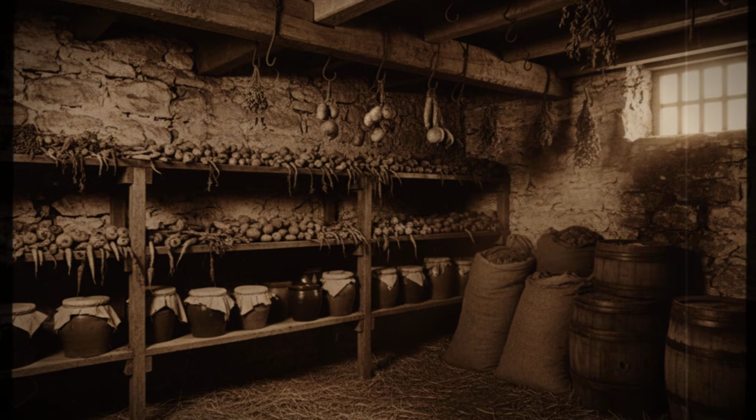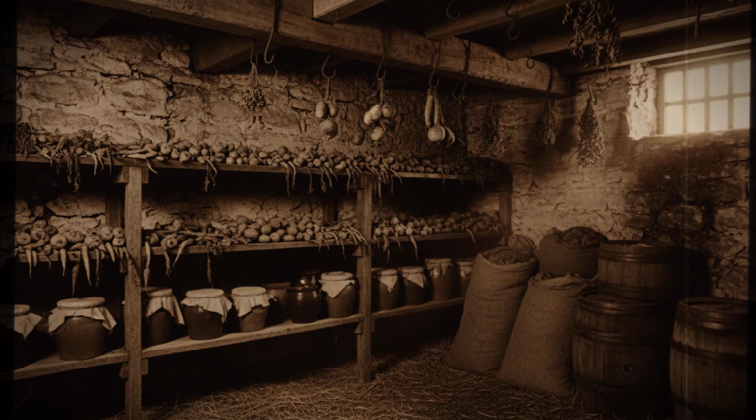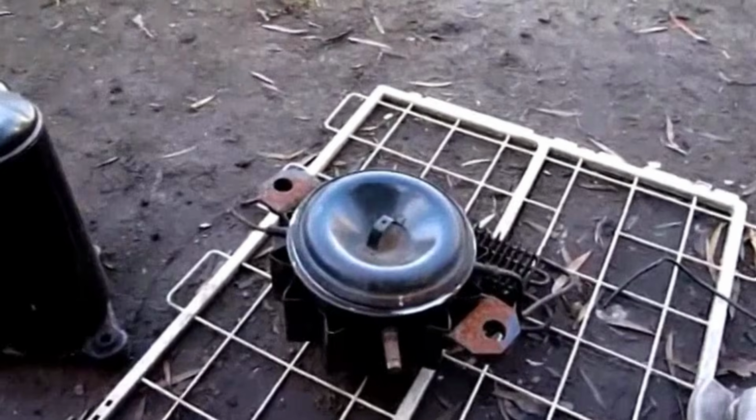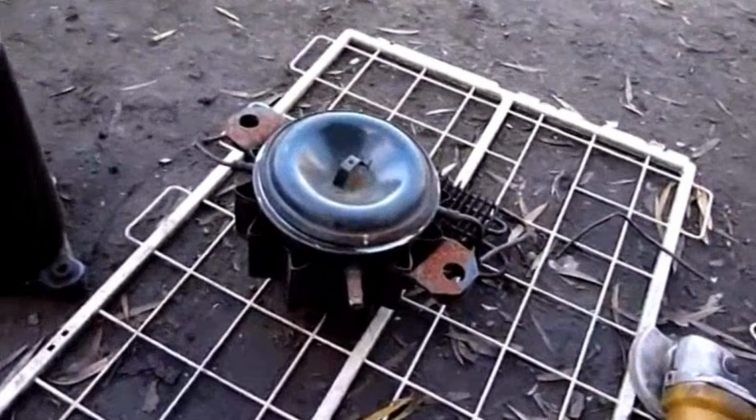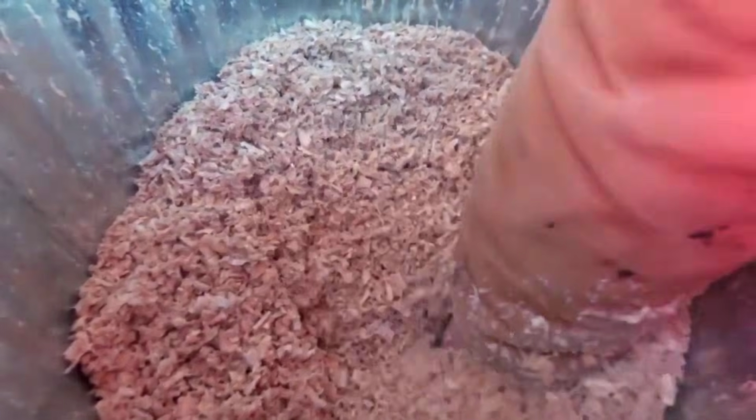Somewhere beneath the ground your grandparents walked on, there is a room that has been keeping food alive for 200 years. No electricity, no refrigerant, no compressor humming in the night, just earth, stone, and an understanding of physics so precise that a carrot placed inside in October will still be crisp in June.